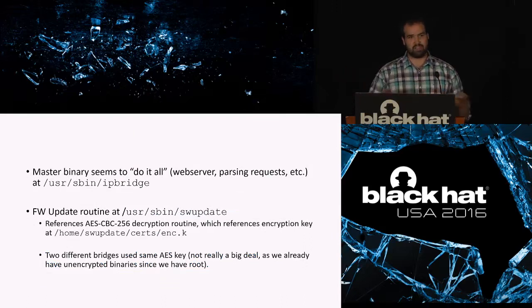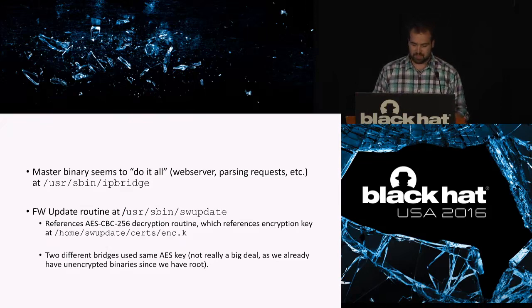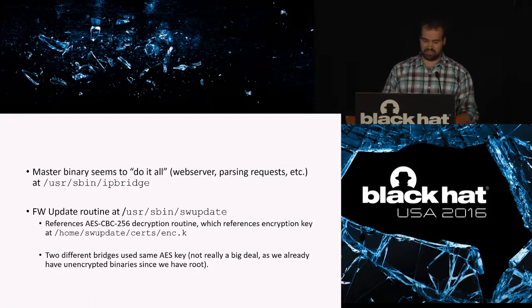So I do zero software. I hate software, I should say. I like doing hardware stuff. So I haven't really looked into reversing the binary besides playing with strings and a few things. There's one binary, though, that has the web server. It's dealing with incoming packets. It's dealing with Zigbee stuff. So that doesn't seem ideal, let's say. So I encourage people to look into that.